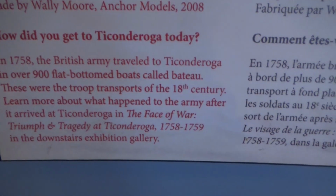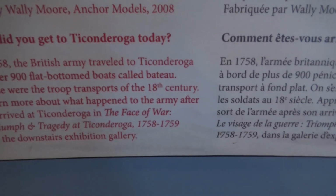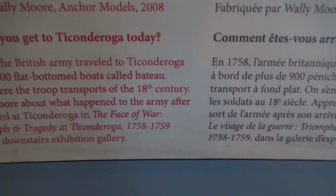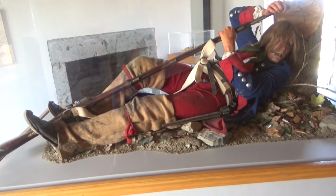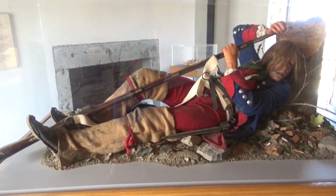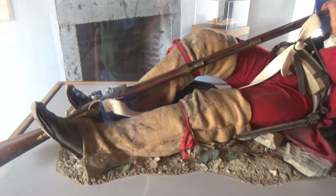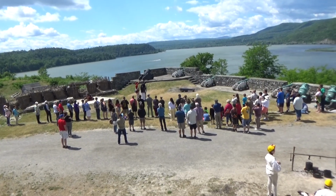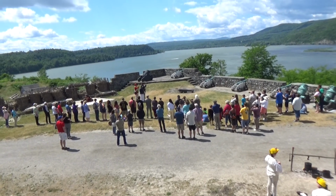In 1758, the British Army traveled to Ticonderoga in over 900 flat-bottom boats called bateaux. These were the troop transports of the 18th century. This would be a troop reloading his gun, I guess. Okay, he's got blankets around his legs. Recover, ram it. Short, ram it. Return, ram it.